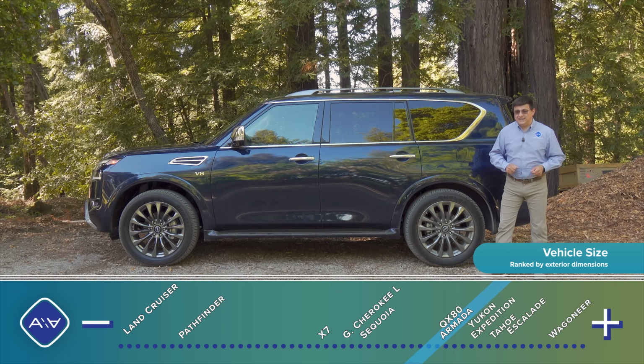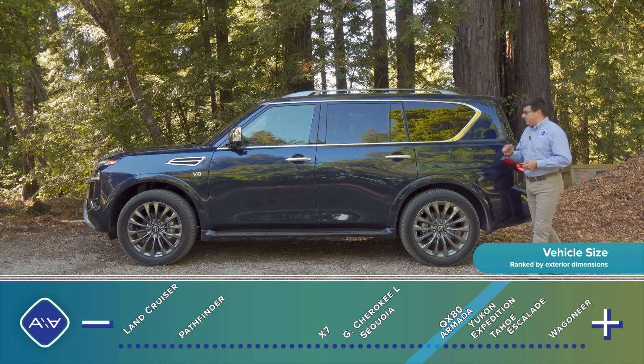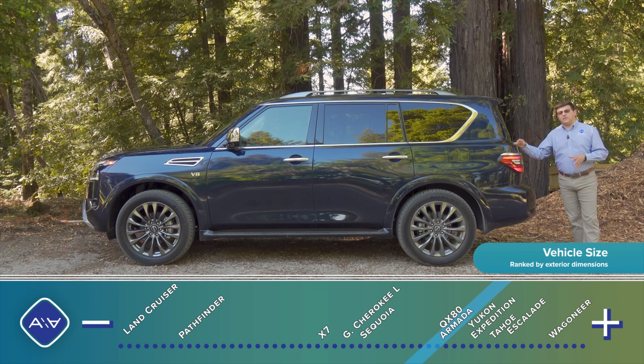GM offers two different lengths of their SUVs, and that really separates the Ford and the GM SUVs from the rest of the competition, which, like this, come only in one size. It's worth noting that the Armada's wheelbase is definitely shorter than some of the competition, and this would be reasonably shorter than the competition if it didn't have bumpers that stuck out quite so far.